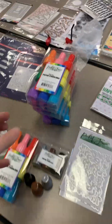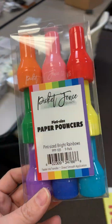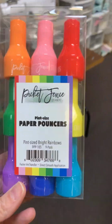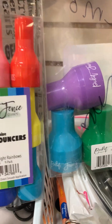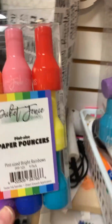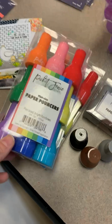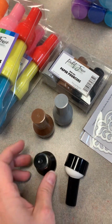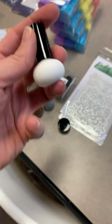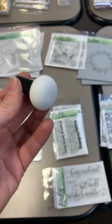First off, we got in our little pint-size pouncers. Oh my gosh, friends, look at these. Are they not adorable? I'm looking around for my regular size set. So here is my regular size set. You can see these little guys are so stinking cute. They're going to be so fun for adding detail, whereas the bigger ones are great, but they are a little big. So our little pint-sized pouncers, they come in the rainbows, and then we've also got them in the neutrals. And look at that. Is that not absolutely too stinking cute? So this is going to be great.